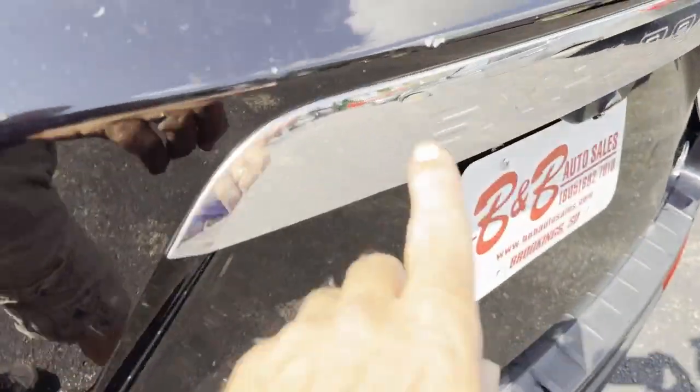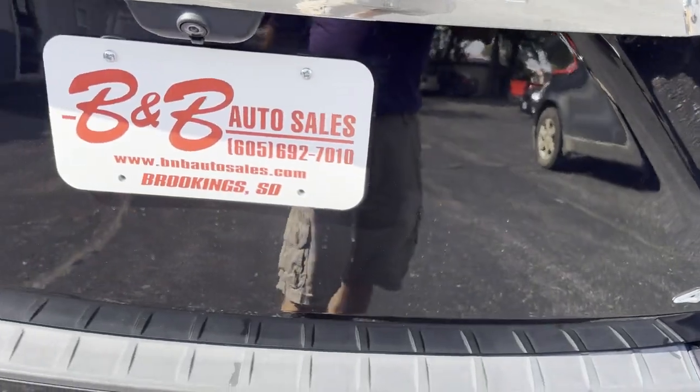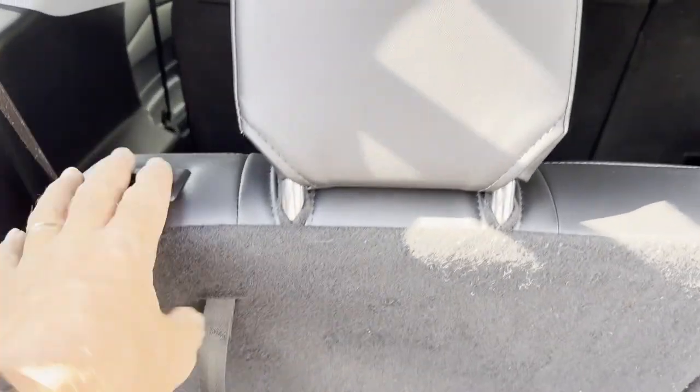Got a little touch up right there, maybe, I believe that is. A couple chips, and it has a couple chips back here. There's your power hatch. Of course, your third seat will fold down.